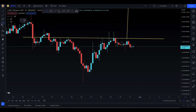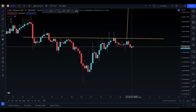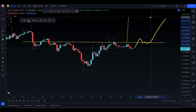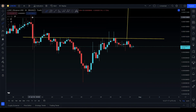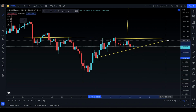But really, what I want to mention is this left shoulder, this head, and the right shoulder, okay? And the neckline. So these are three things that I'm looking forward to, and you must come up here, break this level, come for the retest, hold the retest, and then you move higher. The technical target still remains up here at this level, which is going to be 11629. What I want to figure out is how much time it's going to take for Luna Classic to make that decision.